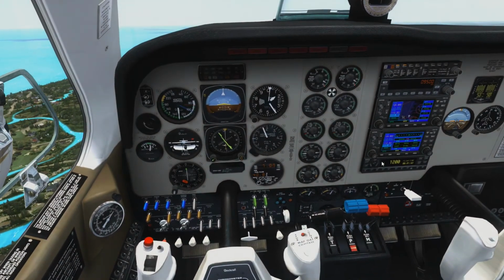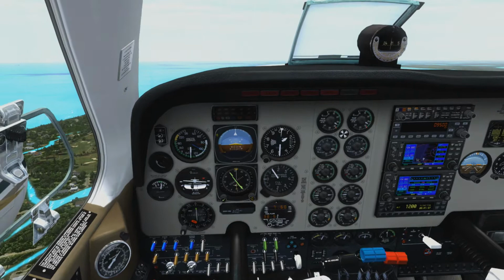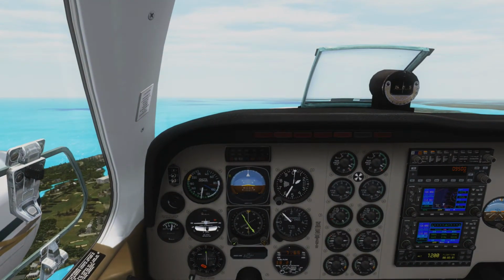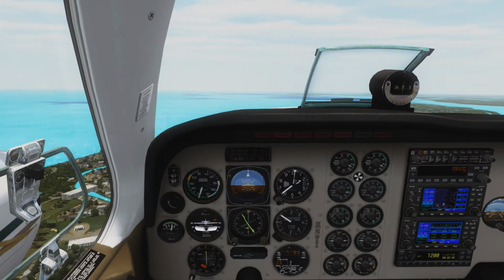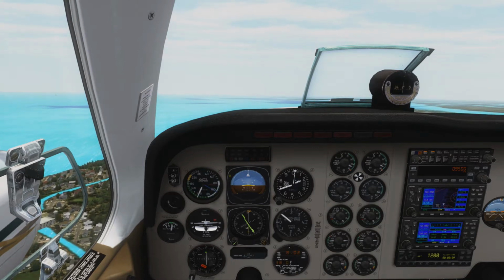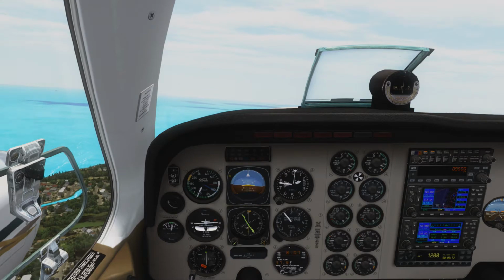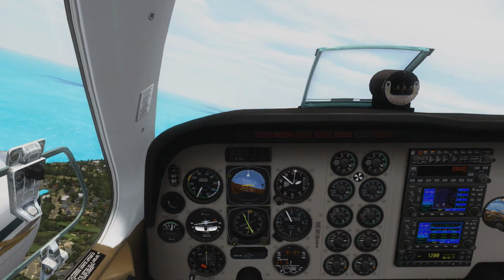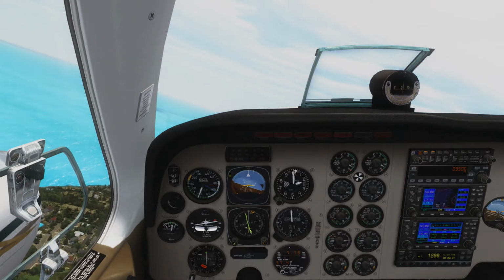Bringing the nose down a little bit. Bringing these props down to about 2,500 RPM. It says to keep going full power though. Alright, let's go ahead and take a left. I just kind of want to go out over the ocean. Technically to the right would be better for our flight path, but I just kind of want to go out over the ocean a little bit.